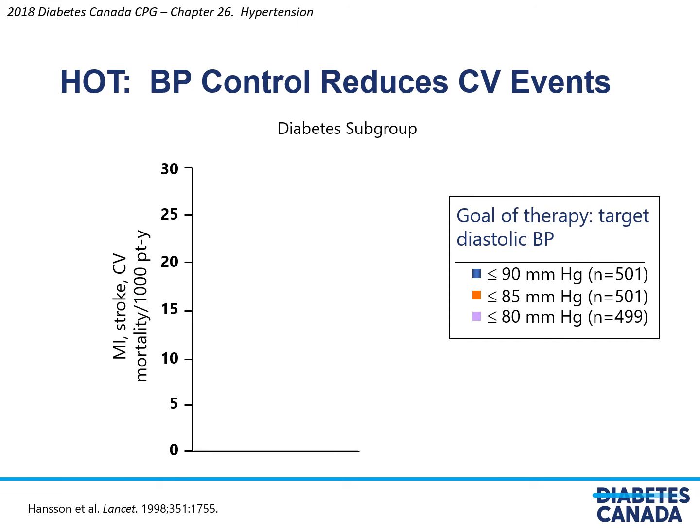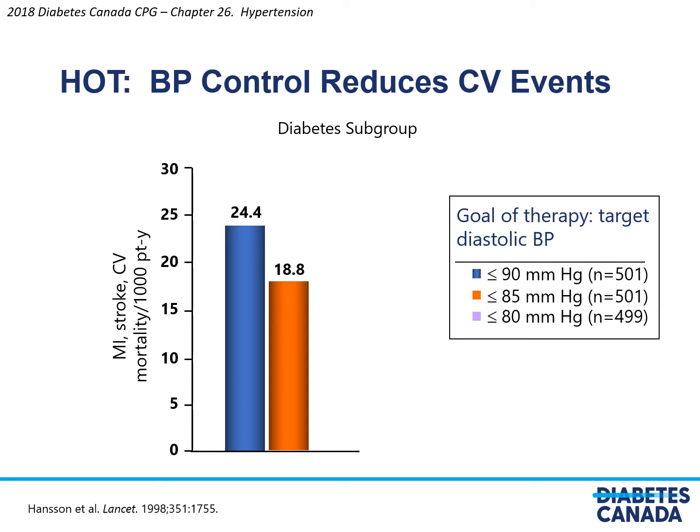As for the diastolic target of less than 80 millimeters of mercury, this was derived from the diabetes subgroup of the HOT study. In the diabetes subgroup of the HOT study, patients were randomized to different goals of diastolic blood pressure: less than or equal to 90, less than or equal to 85, or less than or equal to 80. And as you can see, the risk of developing cardiovascular events was significantly reduced in the purple group, which was the group that was asked to achieve a diastolic less than or equal to 80.